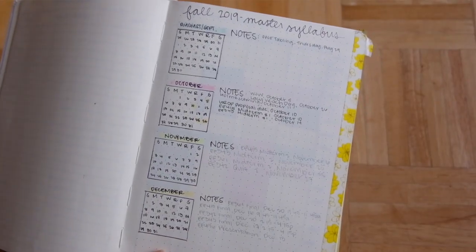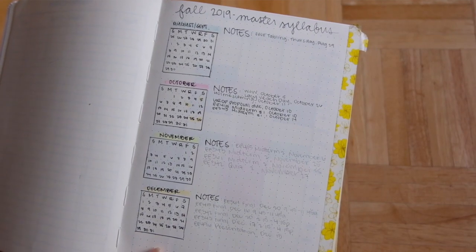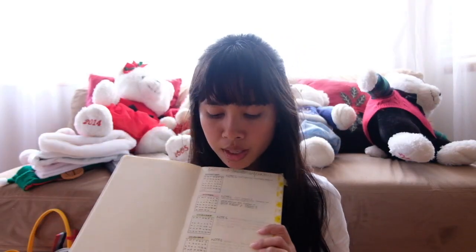It's essentially what bullet journalers call a future log for the next 4 months. And I wrote down when finals were gonna be, and when I had certain events for club days, and when I had exams for certain classes. So you don't have to keep printing out your professors' syllabi. When the professor posts the syllabus, you can scan it for exam dates and final exams and write them in your master syllabus and label them by class.